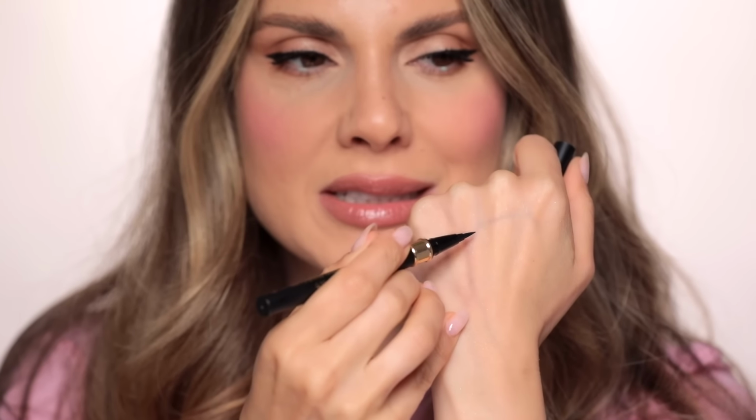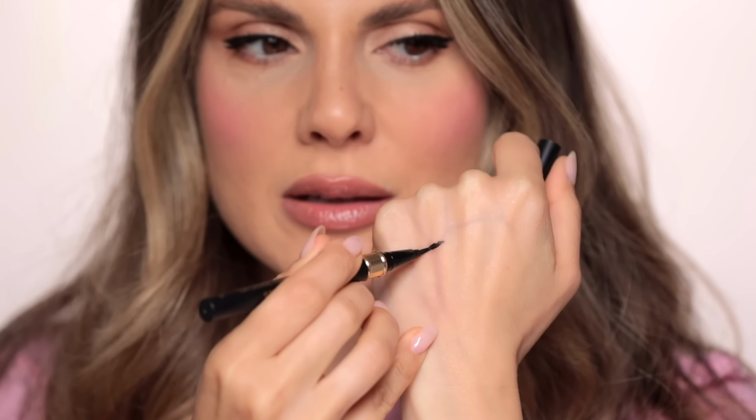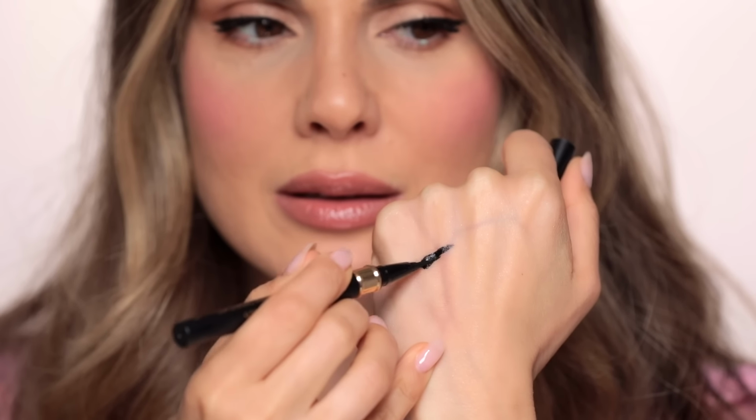It has more of a stiff tip. Do you see? It's super black. Super black. But I wanted you to see the tip so you know what I'm talking about. It's not everyone's cup of tea. When it comes to eyeliner, it really depends on what you're used to. And by the way, this comes also in very cool, very pretty colors as well, like pink and green and blue. It's really cool. But I like the black.